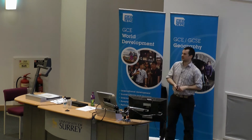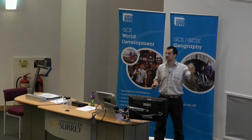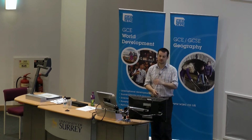You could also track it using air quality monitoring equipment. So you might have heard of DEFRA or seen some data from DEFRA's network during the last few weeks when the air pollution was bad. And this is a graph of PM10, which is particles less than 10 microns in the atmosphere. The grey parts represent man-made particles, and the blue is the total. And so what you can see is we've got a big spike here. This is on the 24th of May. And that big spike has no relationship to man-made particles. So this is the ash cloud coming across the country.